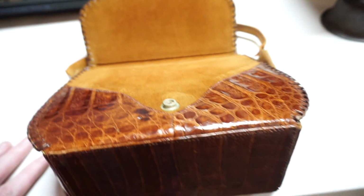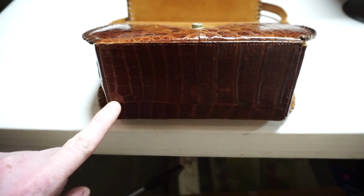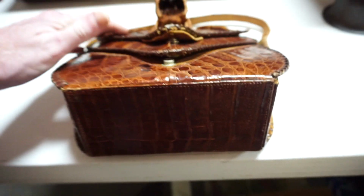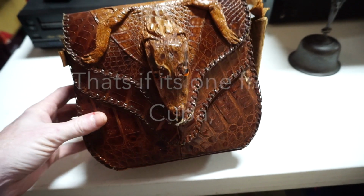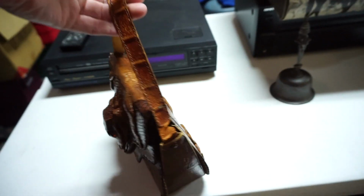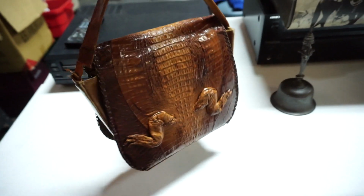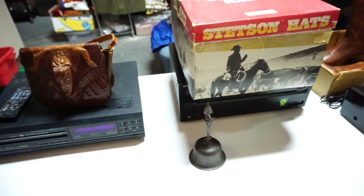It's in fairly good condition. The bottom doesn't have any cracks or a lot of wear. These are selling anywhere between $100 to $250, just depending on the condition, the maker, and the age. But that was a good score. So that was one of the items that was bundled.